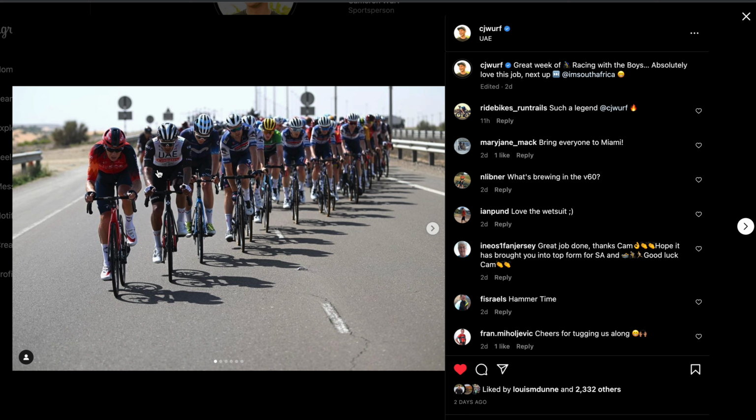On to stage 3, a bit longer now. We can see a picture on Strava there. Cam is on the front of the group, and this is the day that I think he said he spent 100k on the front. So that would have been a tough day, 5.25 hours.